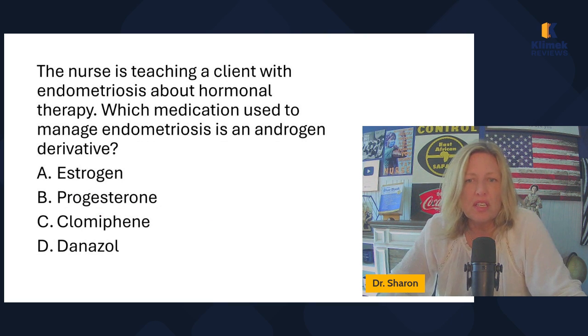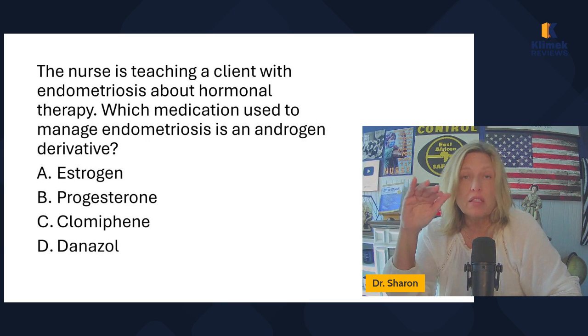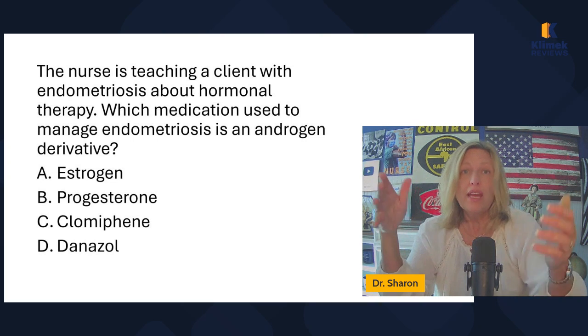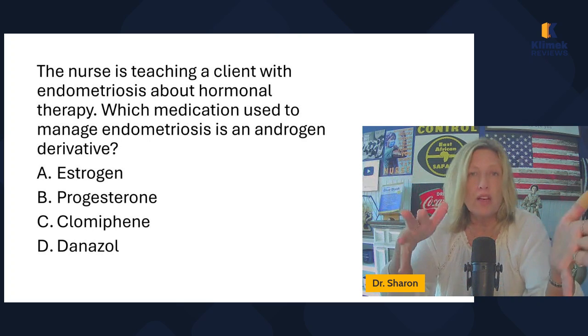The nurse is teaching a client with endometriosis about hormonal therapy. Which medication used to manage endometriosis is an androgen derivative? So remember, the endometrial lining grows in response to estrogen. So if we can suppress estrogen, we can reduce the growth of that. So yes, it does impact fertility, but it's also going to reduce the pain associated with endometriosis.